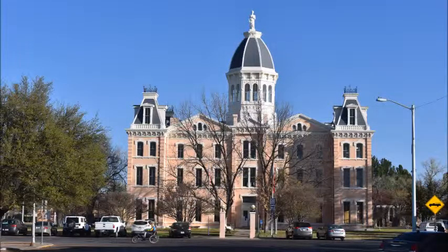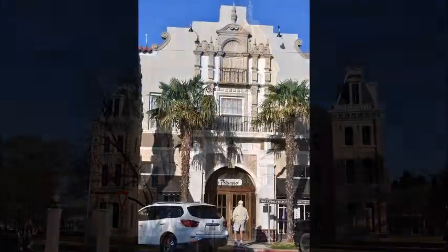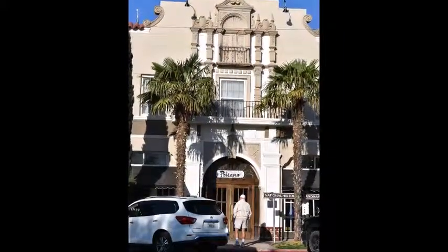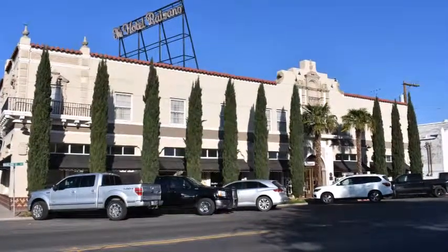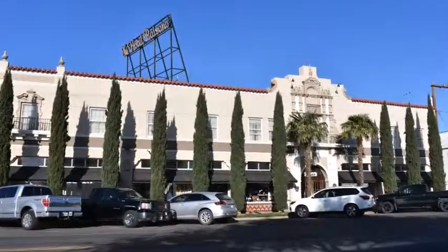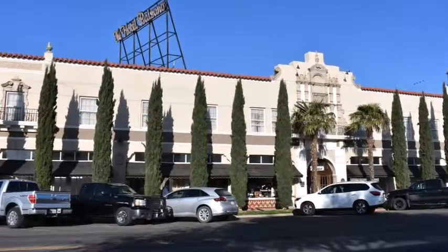Just a few miles north of the Marfa Lights viewing area is the town of Marfa, Texas, which is the county seat of Presidio County. Marfa's claim to fame is that it was the filming location of the 1956 movie Giant. The movie starred the likes of Rock Hudson, Elizabeth Taylor, James Dean, and Dennis Hopper, just to name a few. And many of those stars stayed here at the historic Hotel Presidio in downtown Marfa. And the hotel is still in business today.